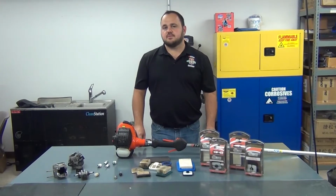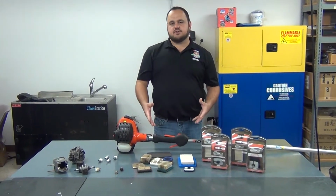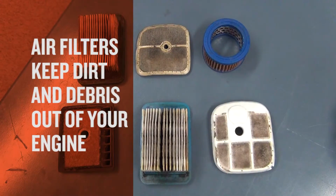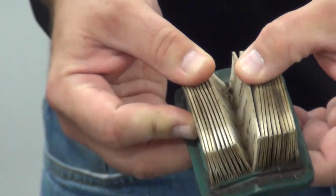The most important part of preventative maintenance is by far air filtration maintenance. Air filters are often the most overlooked component of preventative maintenance, and basically their main job is to keep dirt and debris out of your engine. These air filters will actually accumulate pretty quickly with dirt and debris that's in the air.